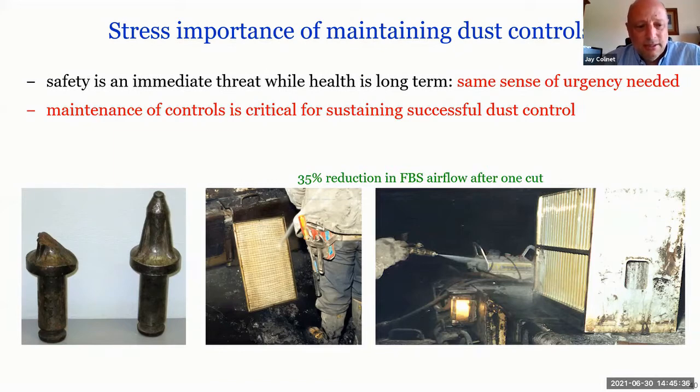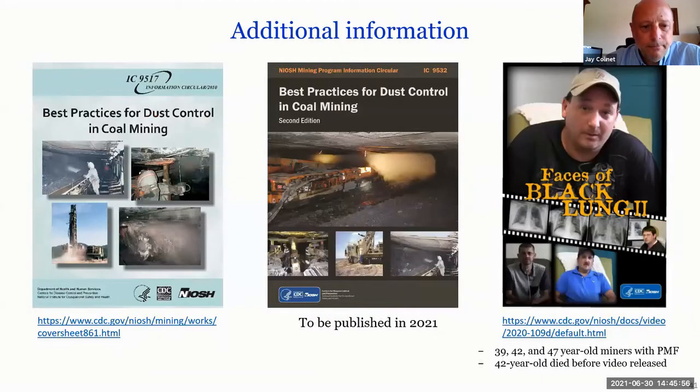Here are those bits that I showed earlier. We've done studies. I said flooded bed scrubbers are one of the most efficient controls that you can use. However, we've done two or three studies that show you can lose 35% of your airflow after only one cut. So you have to maintain the filters in the mist eliminator system.